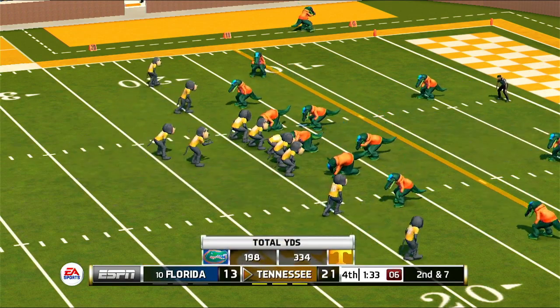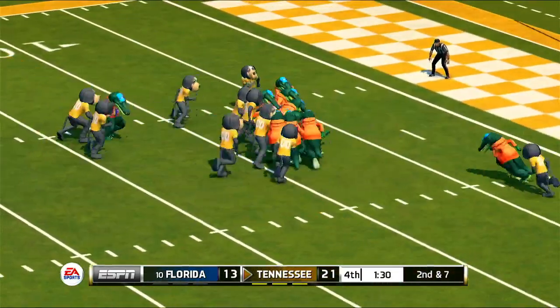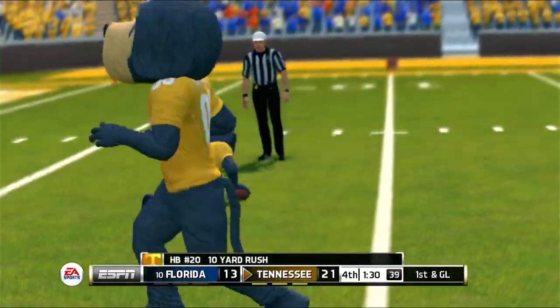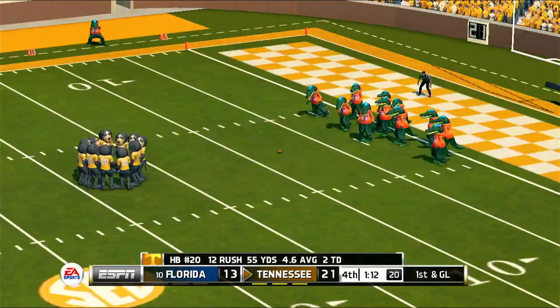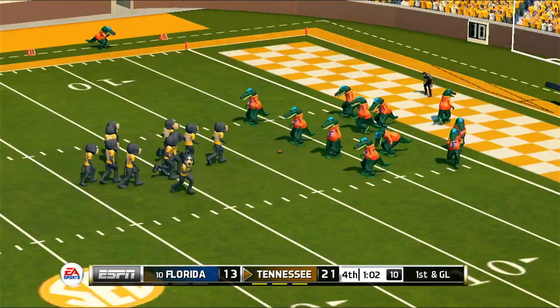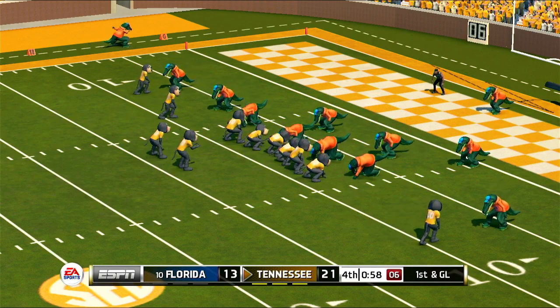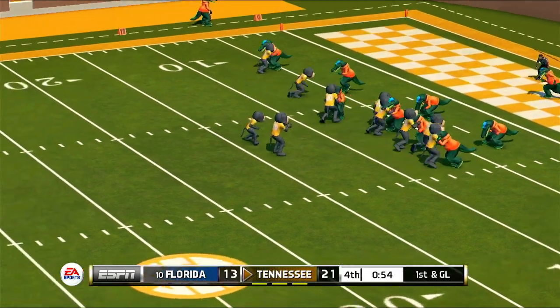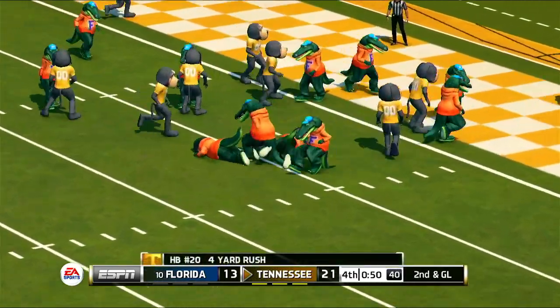Less than 2 minutes in the fourth quarter. The 10, big play, and it's first and goal. Great job here converting and keeping this defense on the field. They're getting very tired. It's first down, and they'll be looking for 6 points here. Nice run up the middle.